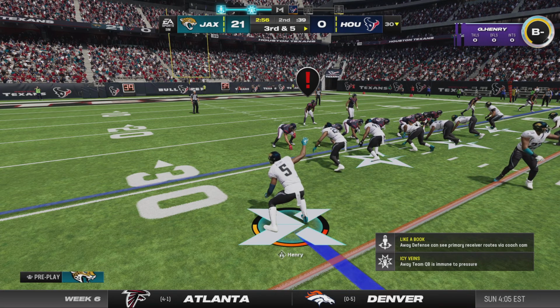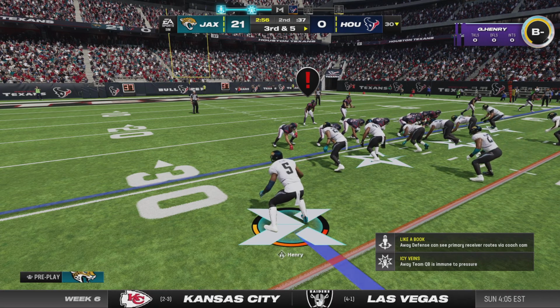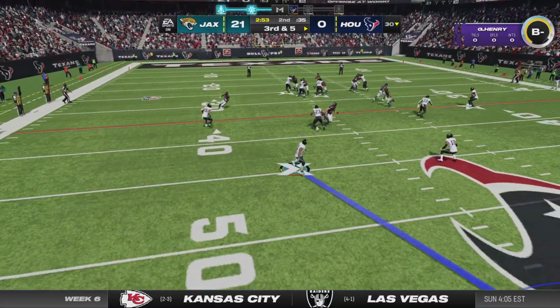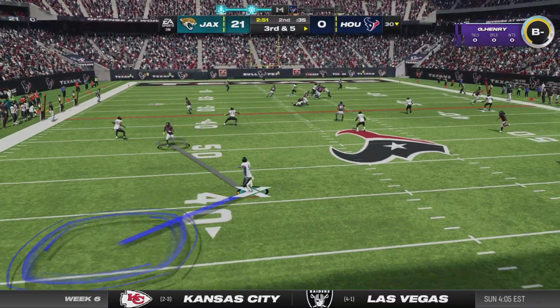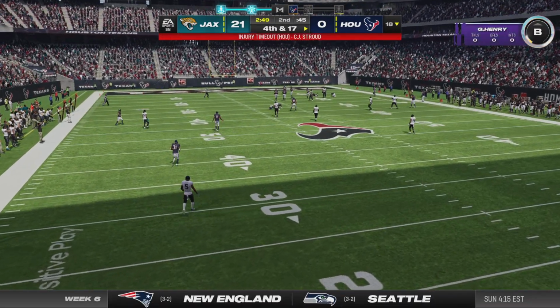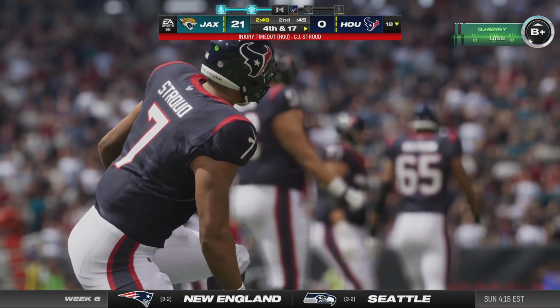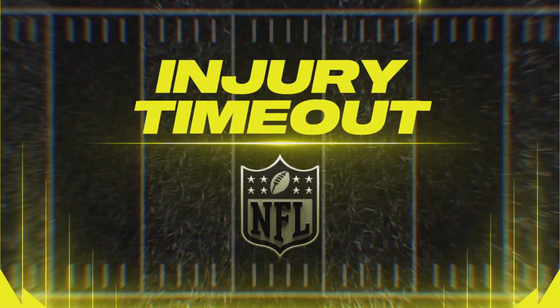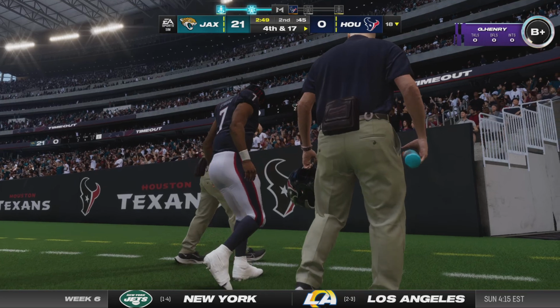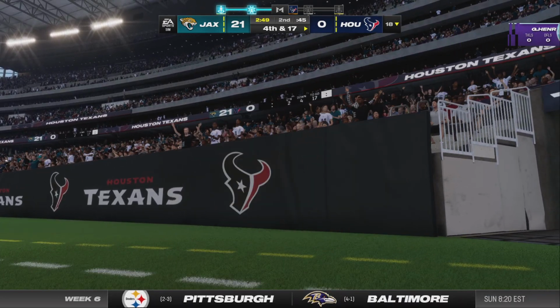Okay, the Texans on 3rd down. 0 for 3 to this point. They could use a conversion. This will be 3rd and 5. And they get to Stroud, nowhere to go, and he goes down. And while all of that was going on with a sack, it appears, unfortunately, we have an injured player. Hopefully, Javi.